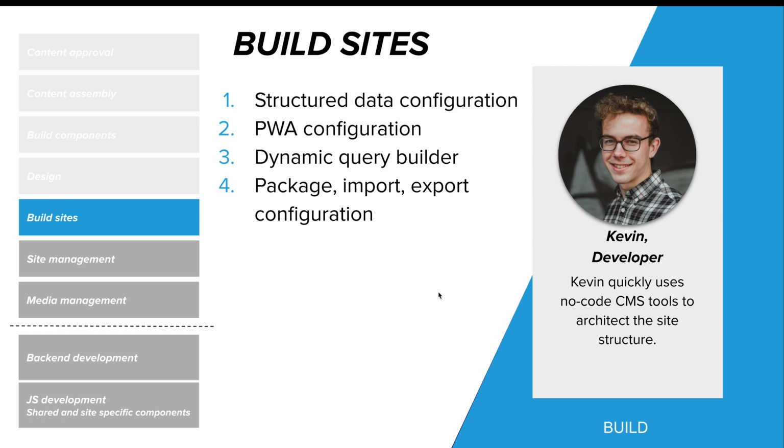Let's take a look at how Kevin is able to use the low-code tools in the CMS to build and manage the sites at a high level. We'll take a look at how he's able to manage the structured data, how he's able to configure the progressive web app settings that are built in, the dynamic query builder that allows him to manage dynamic lists of data, and then finally how he's able to package, import, and export the configuration as he sees fit.